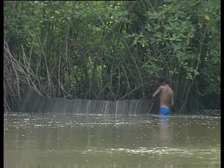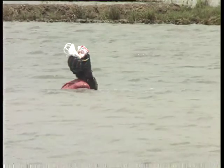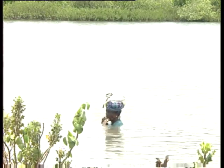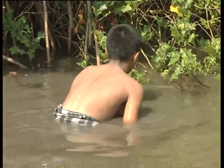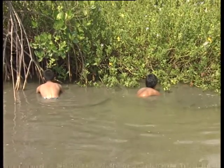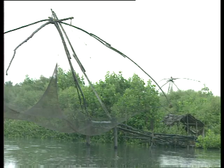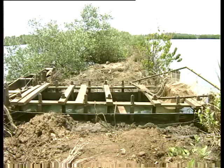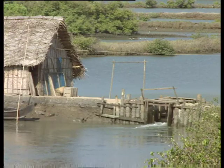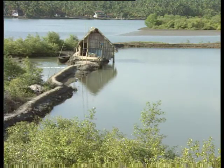Human habitation in such areas necessarily resulted in evolving certain primary fishing techniques. Shrimp trapping, or chemmeen keta, is one of the traditional forms of fishing. This practice was developed making use of the tidal flow at particular times.